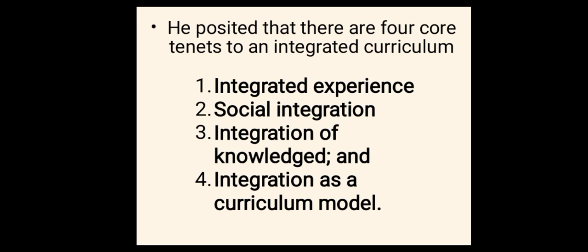So when we say social integration, social integration encourages learners or students to examine the content from the position of power and action. It presents rich opportunities for learners to become socially aware and engaged. Like, for example, in one classroom, they are knowing the different culture of every individual.